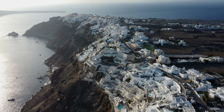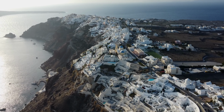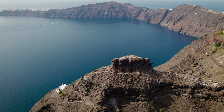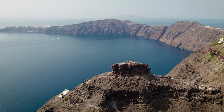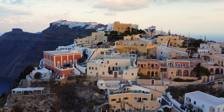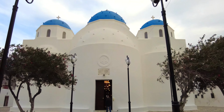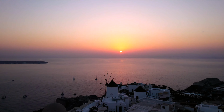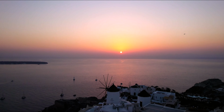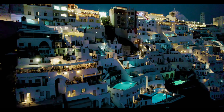Santorini, a gem in the southern Aegean Sea, is a dream destination for many people. Its astonishing volcanic scenery, deep blue waters, unique architecture, iconic blue dome churches, world-famous sunsets, and a vibrant culture have inspired countless artists, myself included.